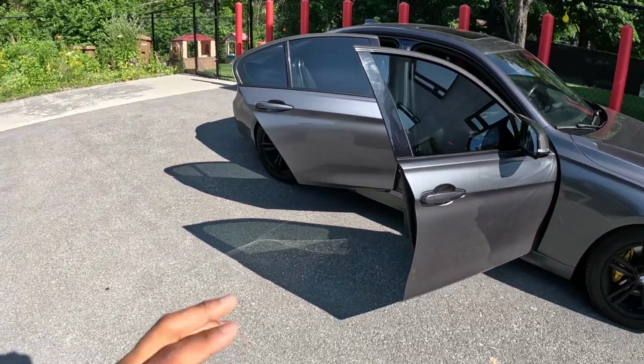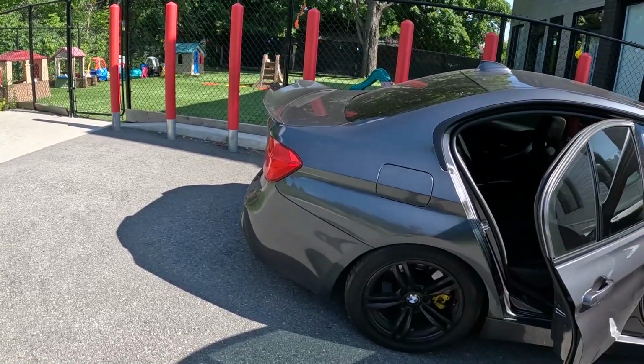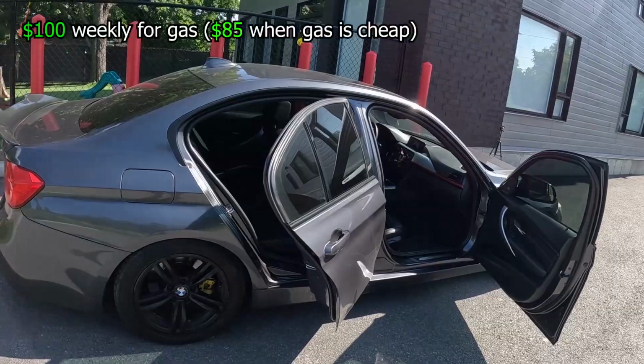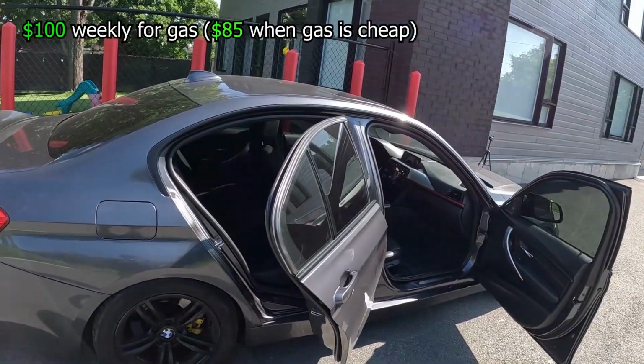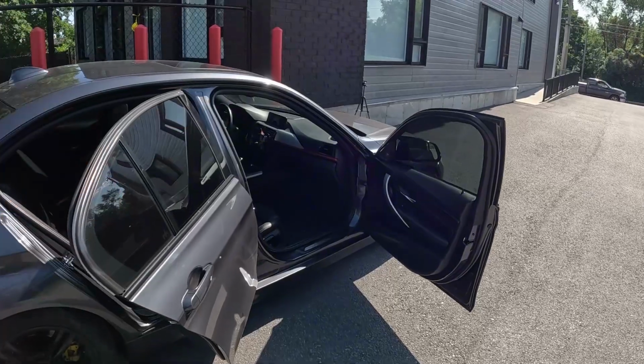I don't put that in my car. So whatever 91 is, I think 91 is going to be probably like 180 something. But yeah, I pay $100 to fill up. Pretty much every single time I go to the gas station, I pay $100, and I fill up once a week, and I drive pretty far.